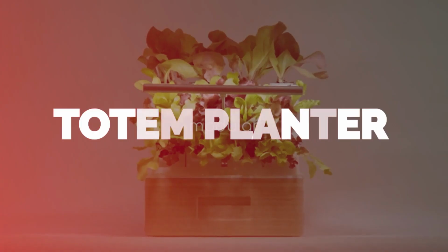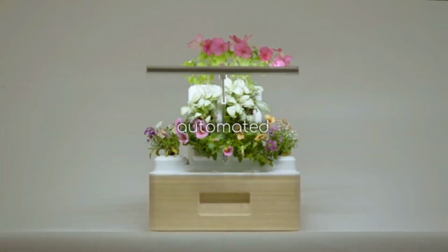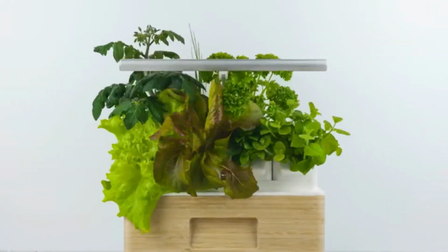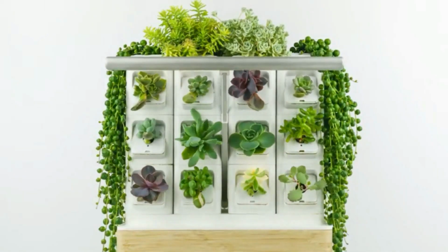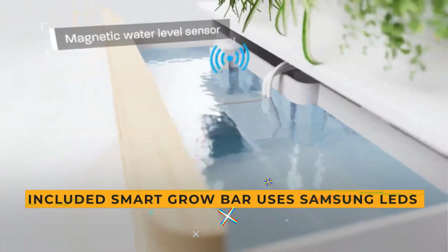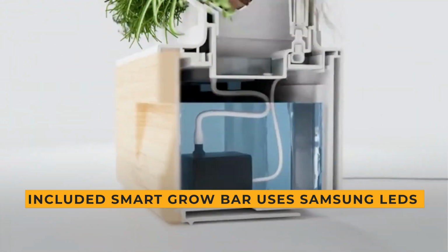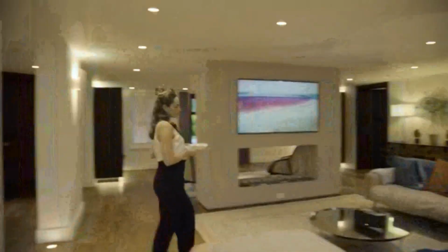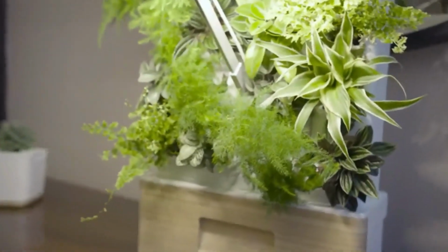15. Totem Planter. The Totem Planter is a vertical gardening system with interchangeable modules, utilizing hydroponic and aeroponic technology. It hydrates plants directly, reducing effort, waste, and mess. The included Smart Grow Bar uses Samsung LEDs for optimal plant growth, and the Totem app helps manage lighting and watering schedules. Available now for a limited time.